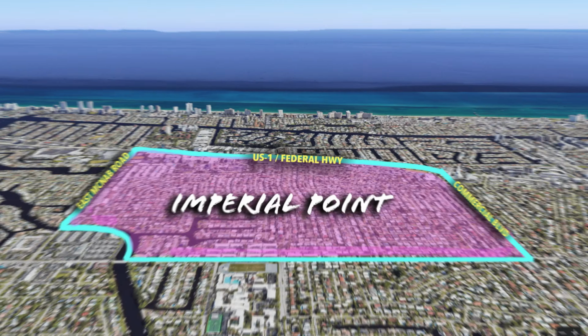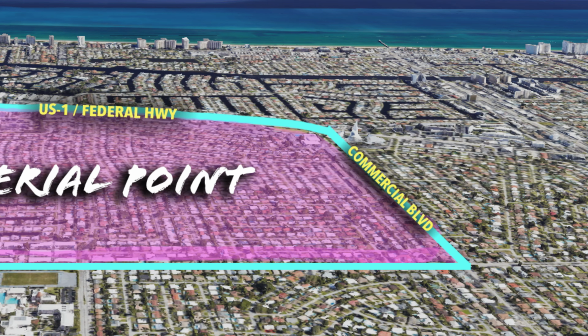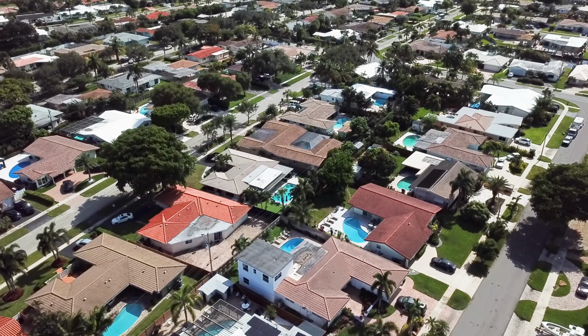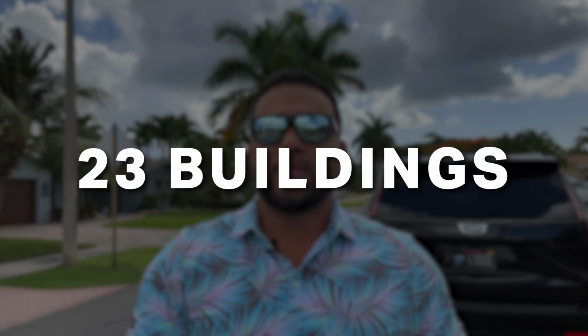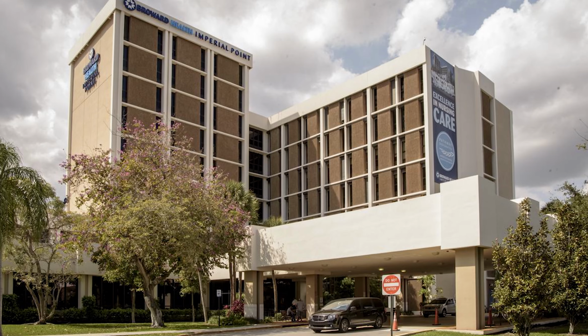Homes are located on the west side of U.S. Federal Highway between the major east and west roadways of East McNab Road and Commercial Boulevard. The area features a mixture of mostly dry lots and a few streets that have waterfront homes. You'll also find condo developments made up of 23 buildings in the northeast corner of Imperial Point. Just south, you have the popular Broward Health Imperial Point.